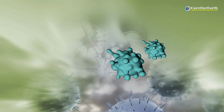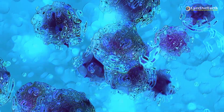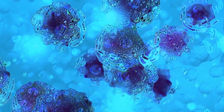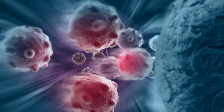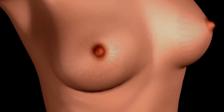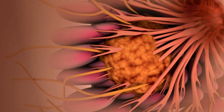Cancer is a prevalent and devastating disease, affecting millions of people worldwide each year. It is a leading cause of death globally, responsible for nearly 10 million deaths in 2020, roughly 1 in 6 deaths. The most common types of cancer include breast, lung, colon, rectum, and prostate cancers.